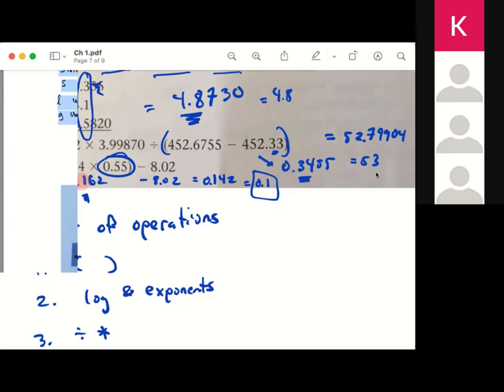Question? When you round step by step, where should we round at the end? Because for this number it'd be 0.35, or you could leave it at 0.34. You can round at the end. It's probably better to round at the end, that's a good point. If you round as you're going, you incorporate something known as a truncation error. That's a good question. It's best to round at the end.